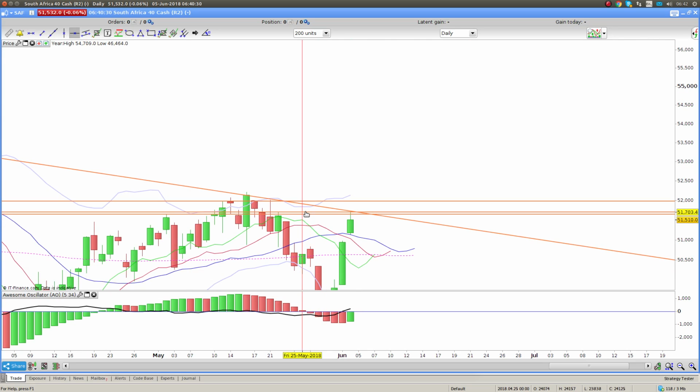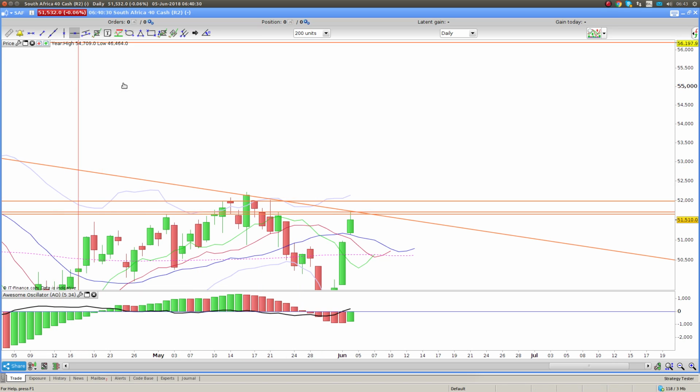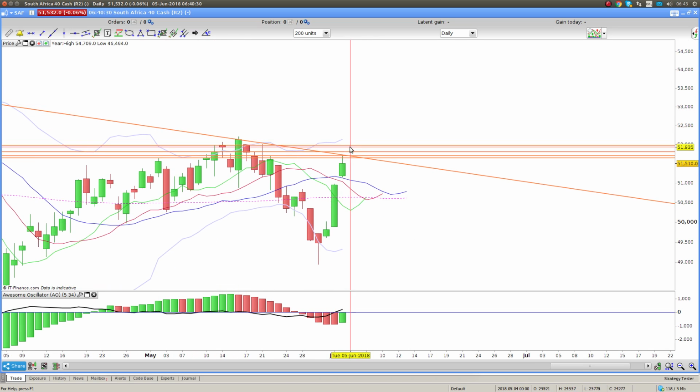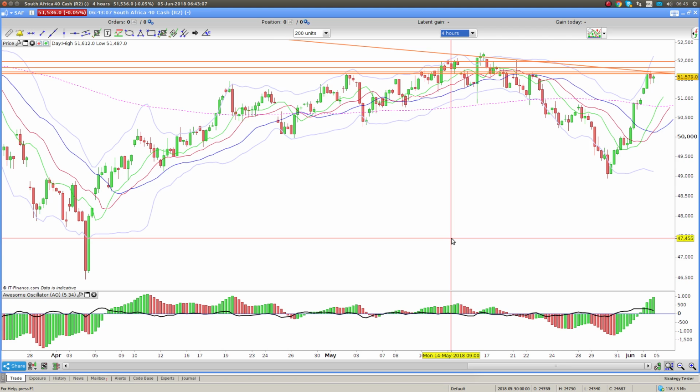So we do have that level and we've got that level. So we've got quite a big resistance level here, or resistance zone. And apart from that, there's nothing else that stands out. So let's get right back down to the 4 hour.